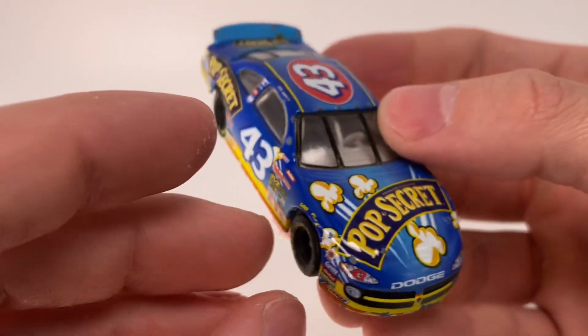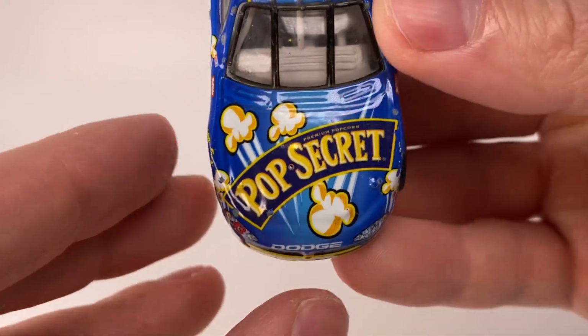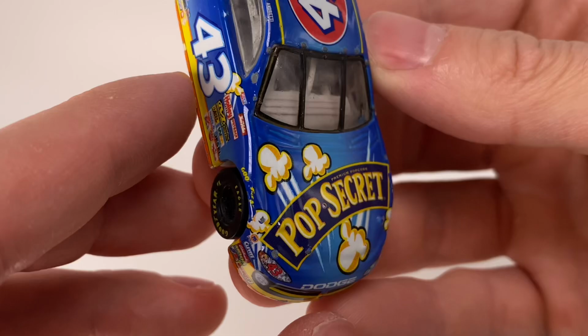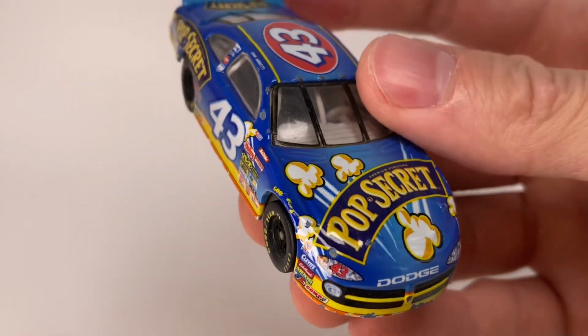I can't remember if it was the fall race or the spring/late winter race, because they would run it in like February, right? So it's still cold in North Carolina. But anyways, I think it was the fall race. Yeah, the fall race was the Pop Secret 400, so it makes sense for them to do so. Anyways, this car is just absolutely beautiful.